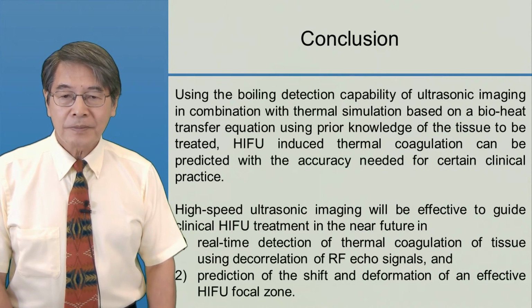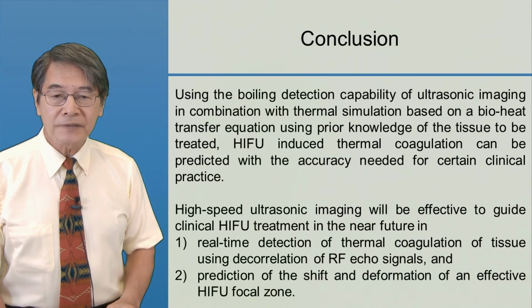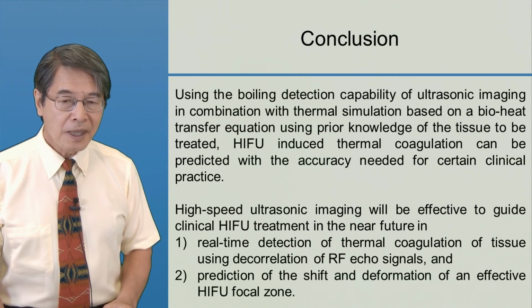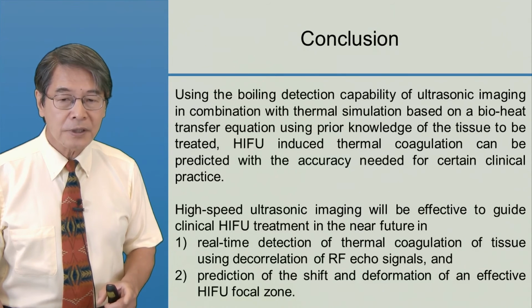In conclusion, using the motion detection capability of ultrasonic imaging in combination with thermal simulation based on a bioheat transfer equation using prior knowledge of the tissue to be treated, HIFU-induced thermal coagulation can be predicted with the accuracy needed for certain clinical practice.